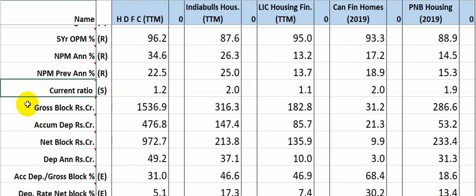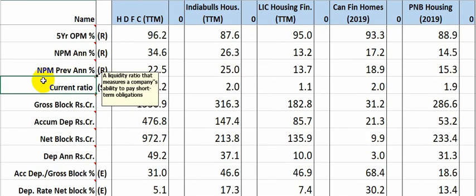Next, let us check out the current ratio. This ratio is a liquidity ratio which measures the company's ability to clear off their current liabilities, that is, those liabilities which they have to pay in this year or within 1 year, using the current assets which they own and can be sold within 1 year. So this basically indicates how liquid the company is. Would the company be able to clear off their current liabilities using the current assets?